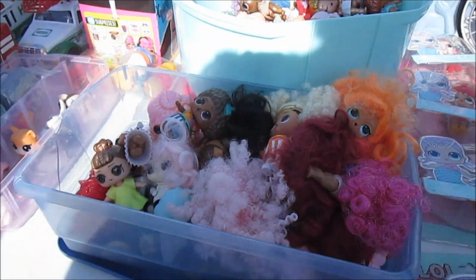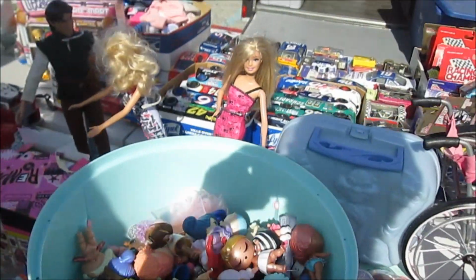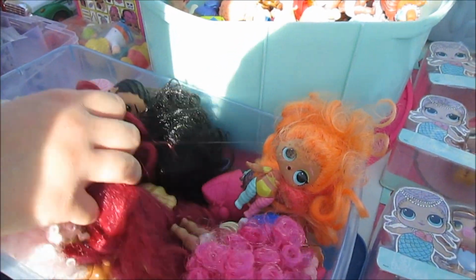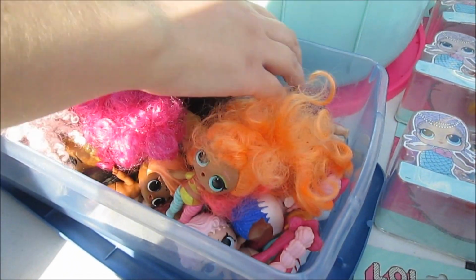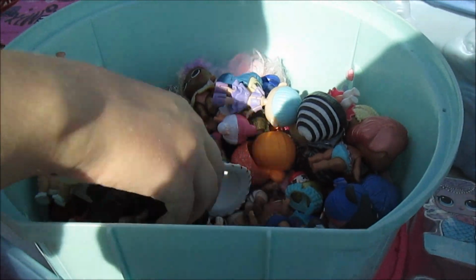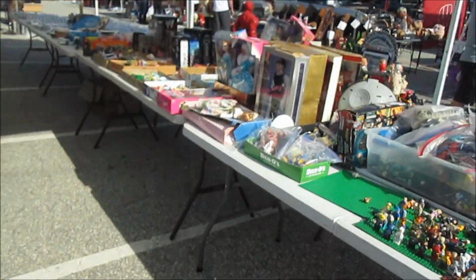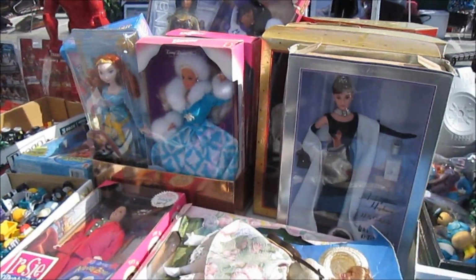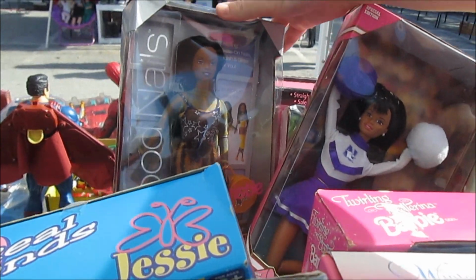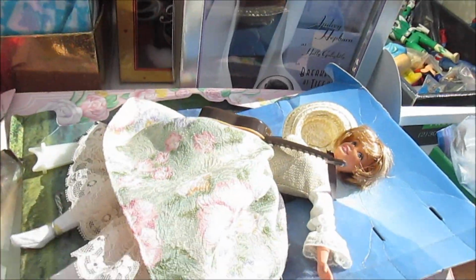Oh wow, we got a lot of LOL over here. A lot of LOL. Buckets and buckets. Hi, good, how are you? Got a bunch of dolls here. And we got a big bin of them here. They're all baby dolls and baby accessories. Okay. Over here. Bunch of Barbies in the box. Got some Winter Renaissance Barbie. Hollywood Nails. Pretty. Cute. Some different holiday Barbies and collector Barbies.